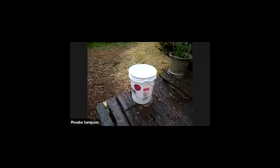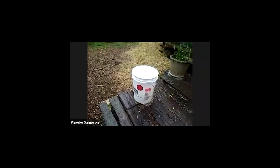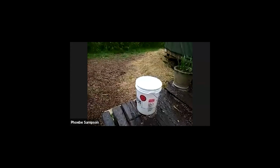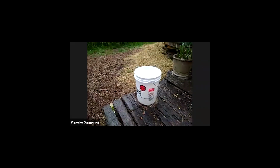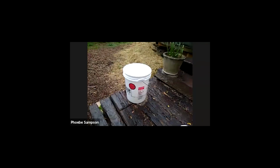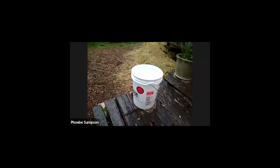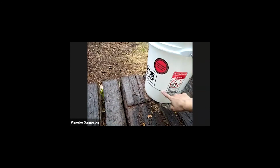If you don't have a container that is the size of a peck, which most of us don't, you can make one for yourself, or at least mark one out, using a 5-gallon bucket. Everybody, if you come and pick up your tools, we'll be able to pick up one of these 5-gallon buckets. A really easy way to mark it out is to mark off a line where it fills up to 2 gallons.